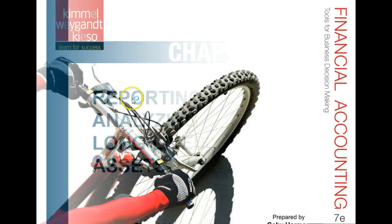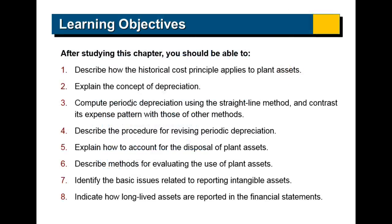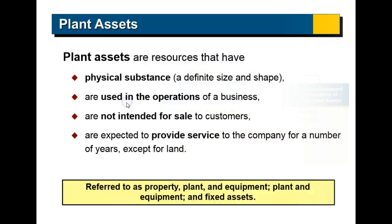We're going to talk about long-term, long-lived assets. Plant assets are tangible. They have physical substance to them, a definite size and shape. They're used in the operations of a business. So plant assets really work to help provide the service or the sales of a business.